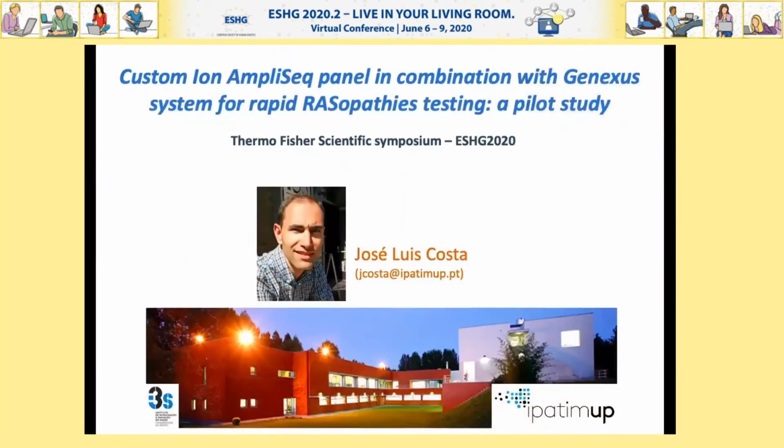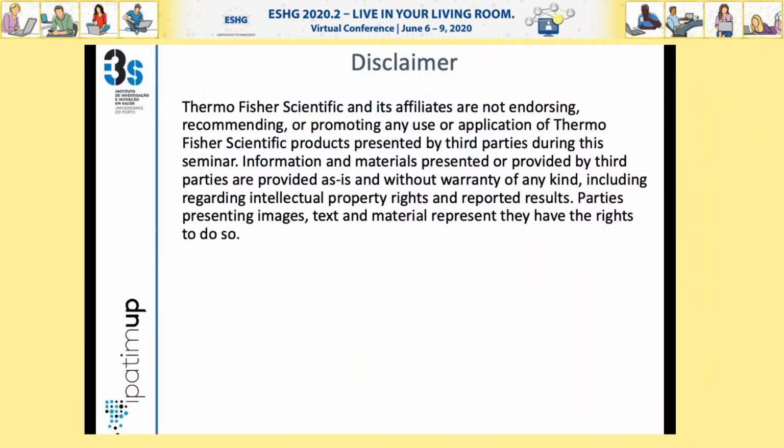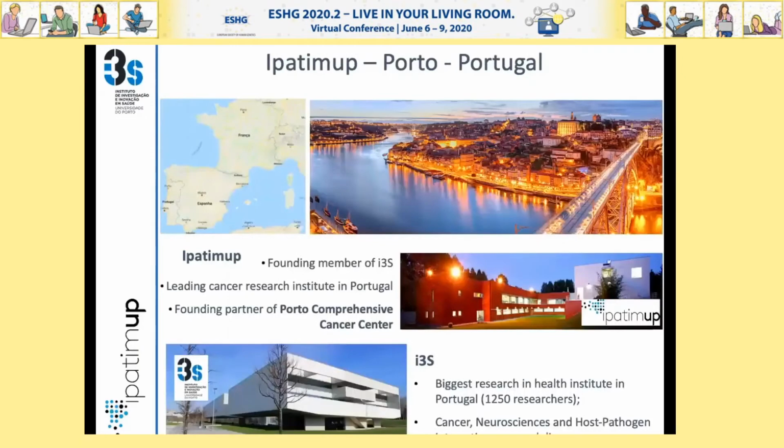I would like to show you some of the work that we did at IPATIMUP, where we tested the Genexus using a custom AmpliSeq, in this particular case for testing the RASopathies. These are the disclaimers. I should also add that currently I'm a Thermo Fisher employee, but all this work was done previous to my integration in the company. All the work that I will present was done and developed at IPATIMUP.